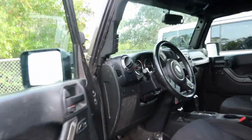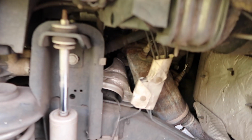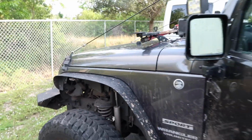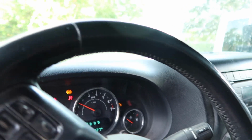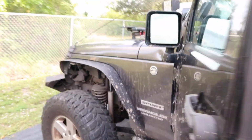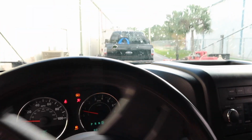Oh yeah, and don't forget the main thing. She does have a little bit of a tick here. And a little bit of a rough idle, but I'm figuring that's nothing more than a couple of sensors because we have this lit up dash. But let's pull her around, start cleaning her up, and then we can get into what mechanically is going on with this thing. Get to clean her up.